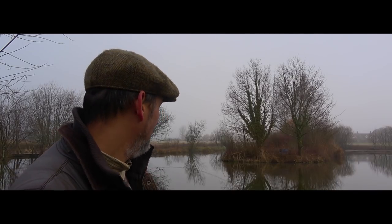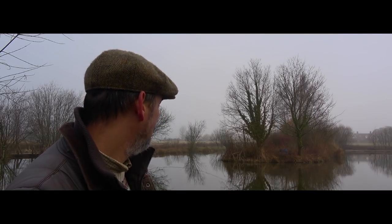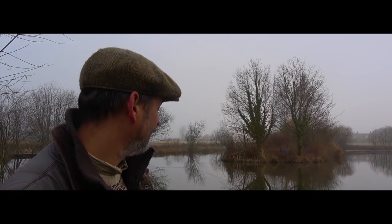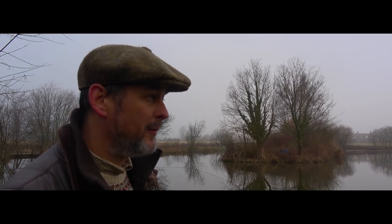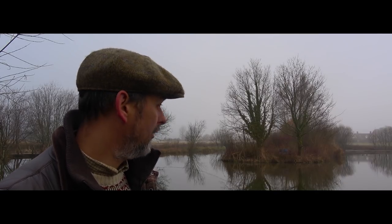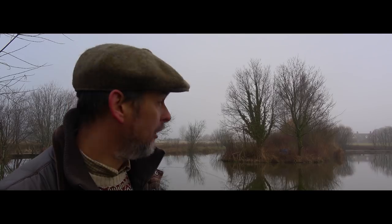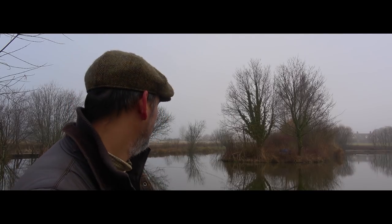So the obvious feature is this big island that you can see just there in front of me. There's always fish patrolling around it. So I think I'm just going to sit put today. I'm not going to be stalking. I'm not going to be wandering around all over the place using up a load of energy. I think I need to be quiet, so I think I need to set a couple of traps near this island and just sit on my hands for the day and see what happens.